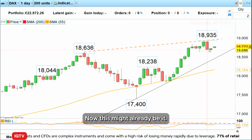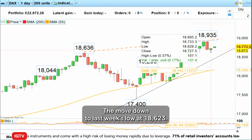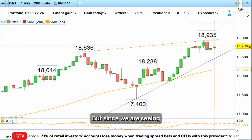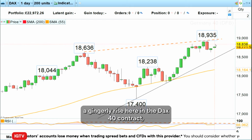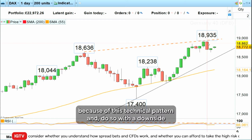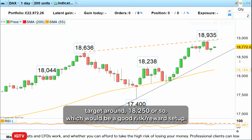Now this might already have been it, the move down to last week's low at 18,623, but since we are seeing a gingerly rise here in the DAX 40 contract, I would actually like to sell into this because of this technical pattern, and do so with a downside target around 18,250 or so, which would be a good risk reward setup.